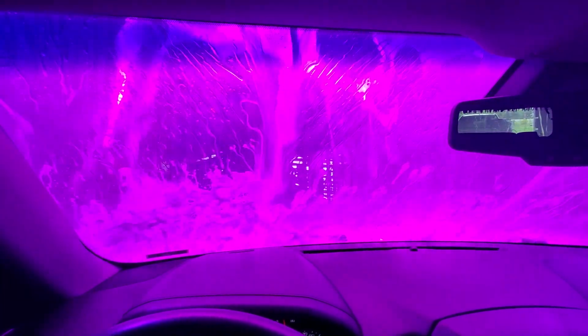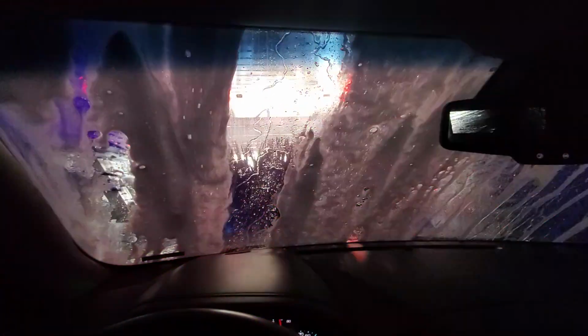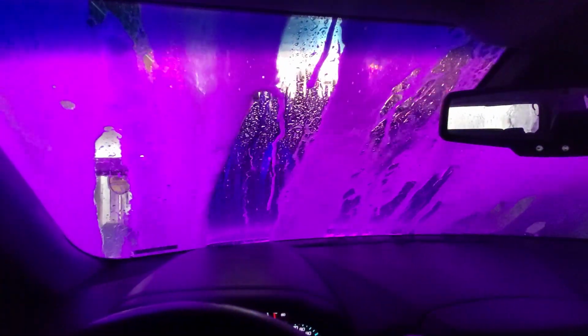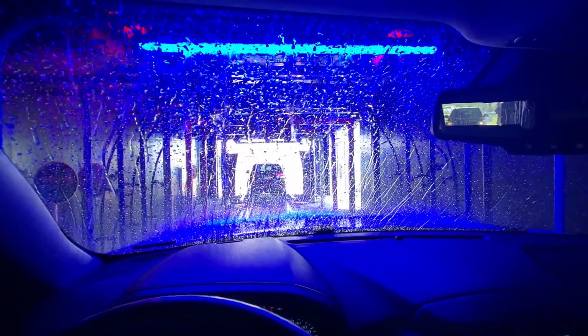You can see now we're approaching our hot wax application. The noise you just heard was actually our high pressure rinse that helps to knock off any bugs or dirt that may still be remaining. As we go through, you'll notice that we have multiple pieces of equipment, so that every part of your car gets touched 2 to 3 times as you go through, ensuring that you're getting clean.